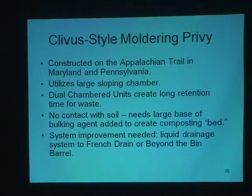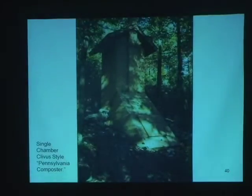So here's one where, the fourth bullet, someone asked about regulation, and this is along on the AT in Massachusetts, where the state agency wouldn't allow feces to contact soil and all. So they kind of borrowed from Clivus and built this chute that the waste is collected in.